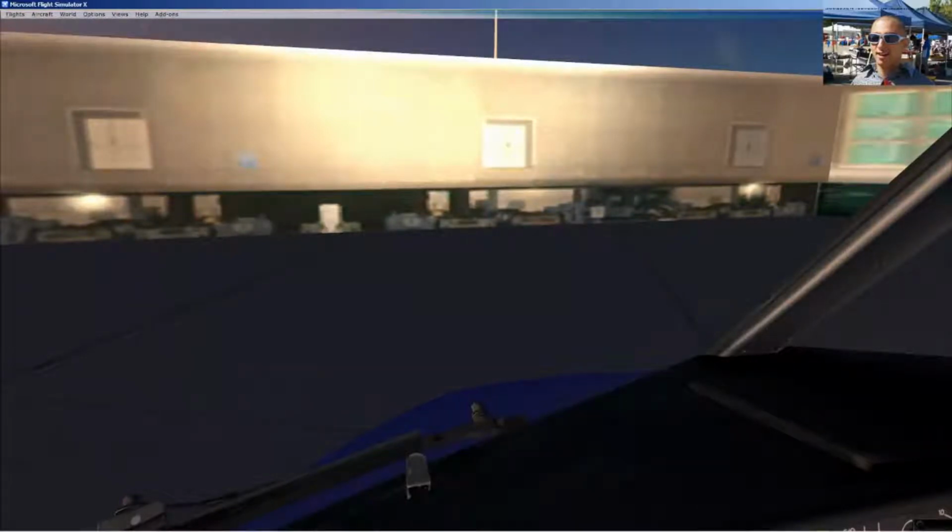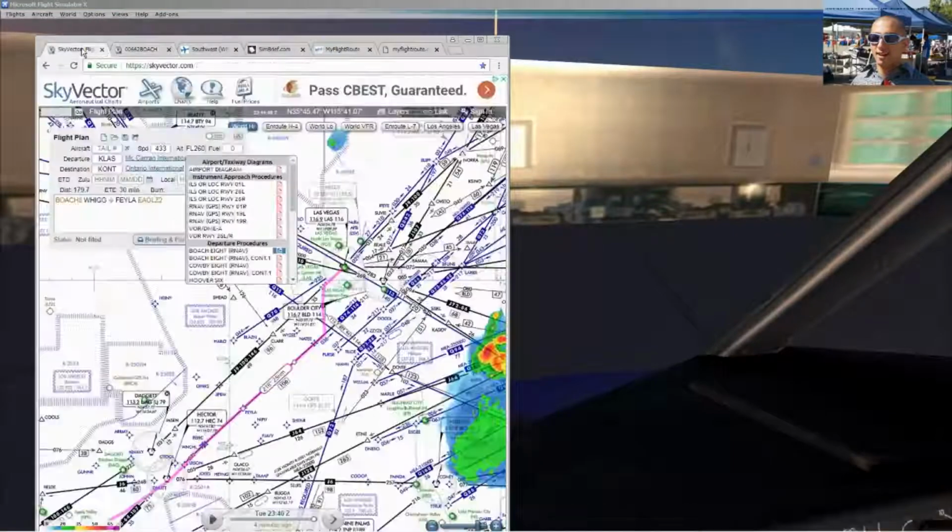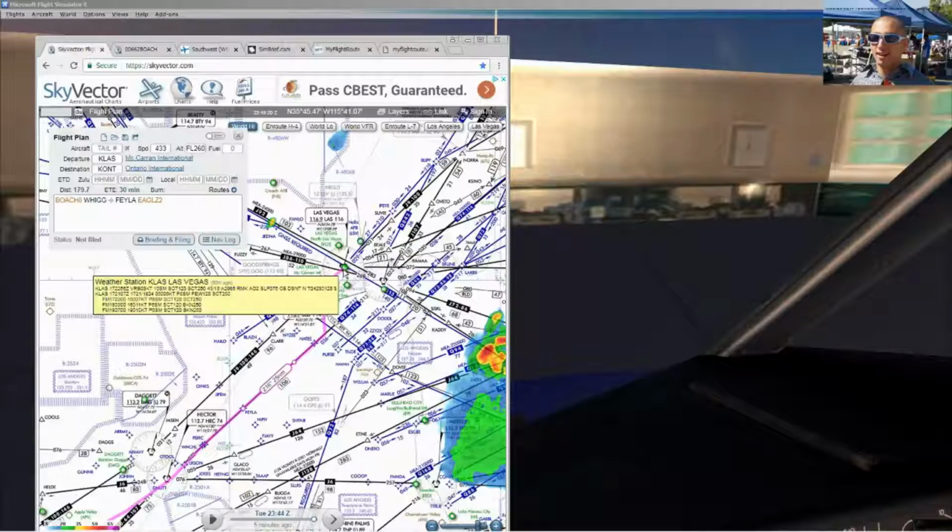Doors closed. We are ready for pushback. Parking brake, please. And it looks like the winds are still variable anyway. Winds are variable at 3 knots, so yeah, there's no tailwind component. It's basically dead calm. All right, parking brake is released. Brakes off. Here we go. There we go. We're moving.